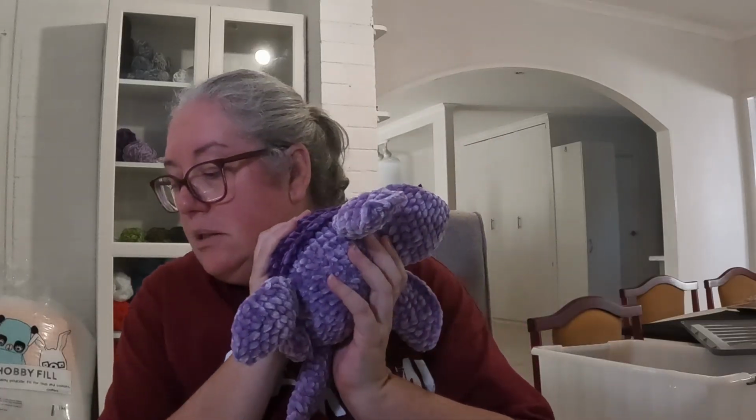And that's all I've made since Wednesday. So it's not much. Oh, actually, there is another one that I started, which was a custom order. I was literally 3 rounds of finishing his head.